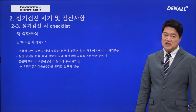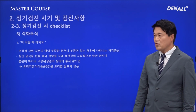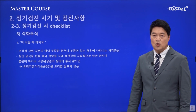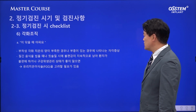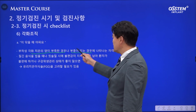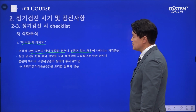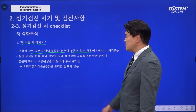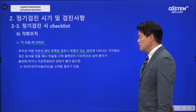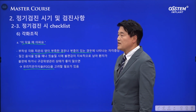Next, we need to check the presence of appropriate keratinized tissue. If the patient feels pain whenever he or she brushes, that may be due to lack of attached keratinized tissue, or if there is swelling, that can cause the patient to complain about pain during toothbrushing. The patient experiences discomfort when chewing tough food or toothbrushing. Free gingival grafting can be considered.